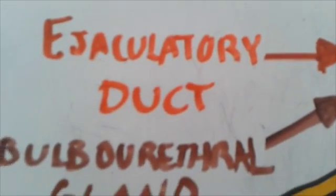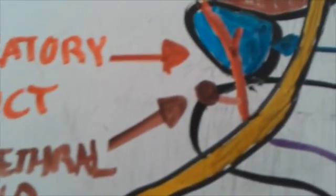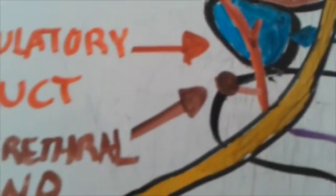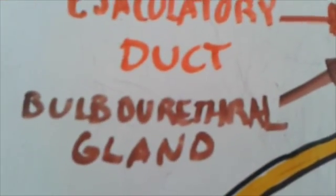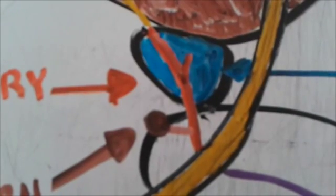The seminal vesicles are glands at the base of the bladder that produce seminal fluid. Together with the vas deferens, they form the ejaculatory ducts. During ejaculation, these ducts eject sperm into the male urethra. The prostate gland surrounds the prostatic urethra just below the bladder, and secretes fluid. The bulbourethral gland produces alkaline mucus secretion that empties into the urethra. The urethra passes through the penis carrying semen, a mixture of sperm and secretion of the glands.